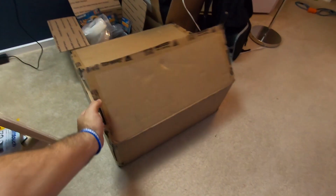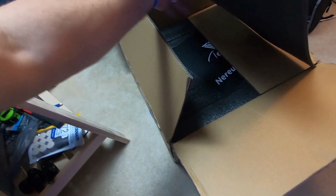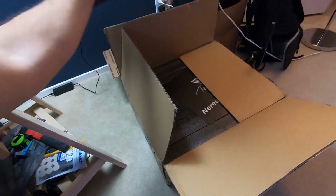I've got the 3D printer here, it's in the floor. I haven't even opened that. I've actually had it for months and I just haven't got around to opening it. But it'll be nice to have a 3D printer here and at the shop.